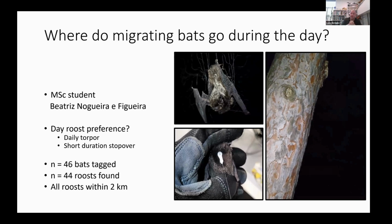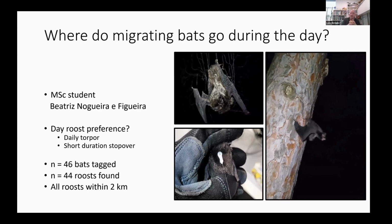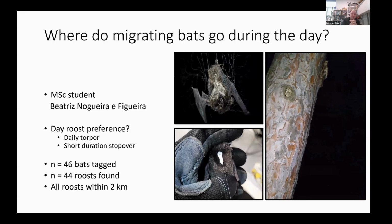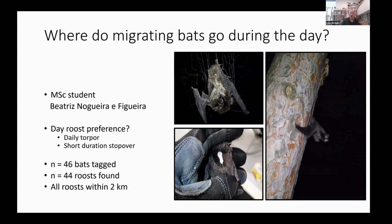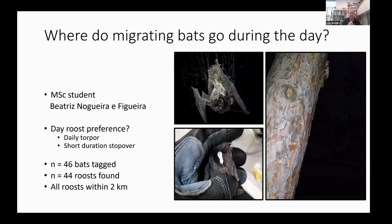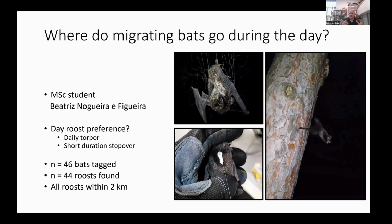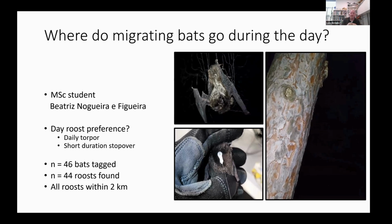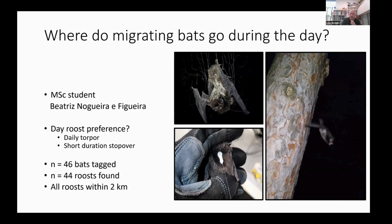So she did really great. We got 46 bats and found roosts for almost all of them. So we got 44 roosts from those 46 bats. And it actually worked out really nice in that most of these bats didn't go very far. All of the roosts were within 2 kilometers of our field site where we catch all these bats. Again, that's probably not so surprising because these bats are arriving at these sites just before dawn, so they really don't have a lot of time to get very far away.